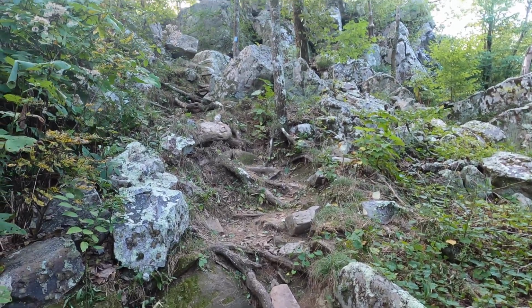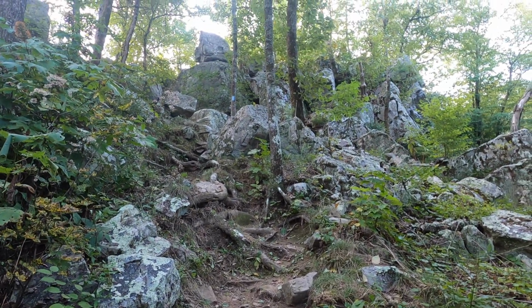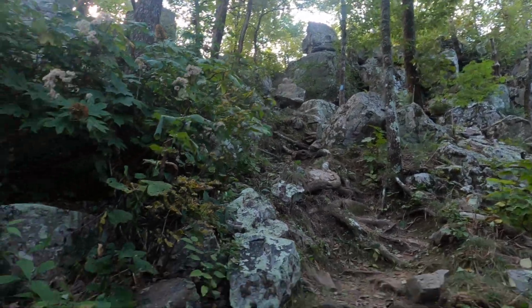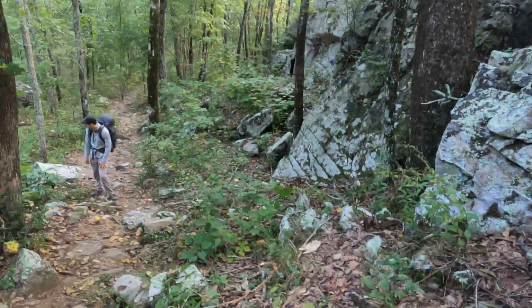Here's the downhill side of what we just came down. Glad I'm not going up. Continuing down.